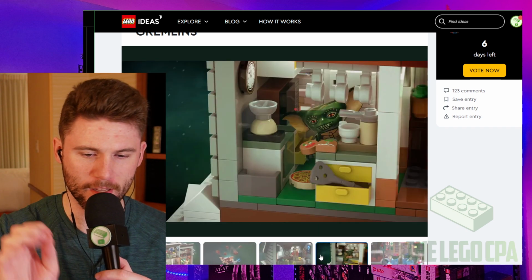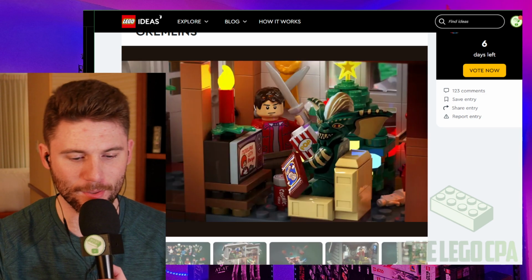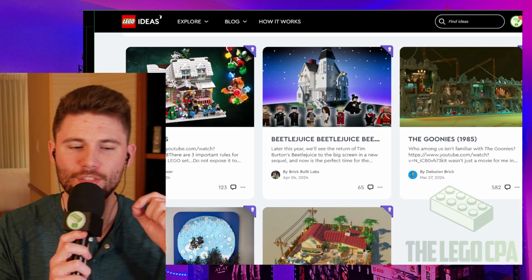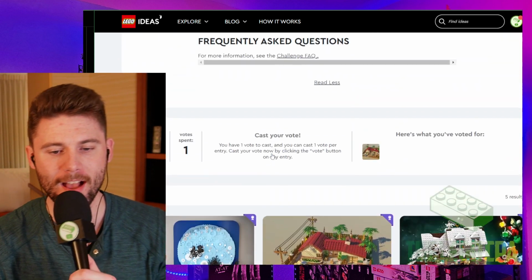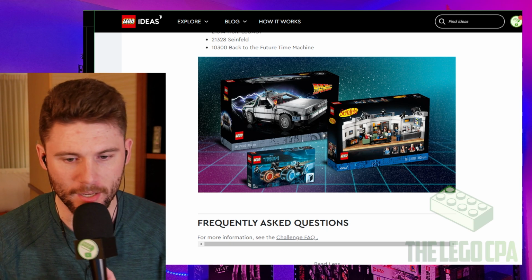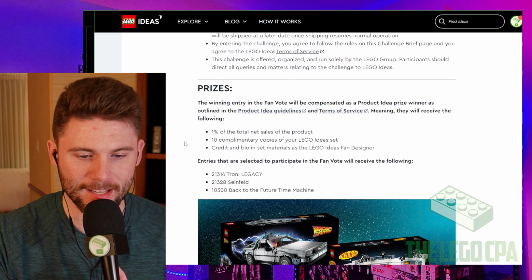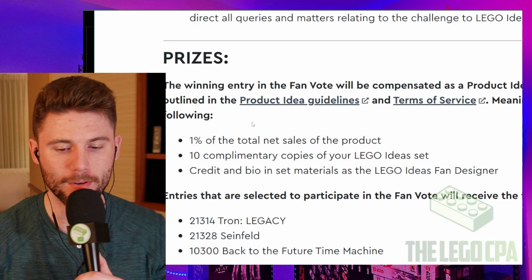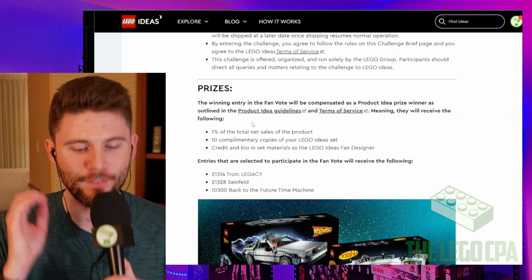And forgive my ignorance if we've already gotten some Gremlins minifigs. I don't recall if we have, but once again, a lot of stuff going on here with these 80s movies. You all will have to let me know in the comments below which one is your favorite, which one you think has the best chance of winning, and whoever is the winner will actually get a couple goodies. Not only will their set be created, but they'll get the Back to the Future DeLorean, Seinfeld stage, and then the Tron bike speeders. So I'm very excited to see, and they get 1% of the total net sales of the product, 10 complimentary copies of their Lego Ideas set, and of course credit and a bio in the set materials. Very much looking forward to this.